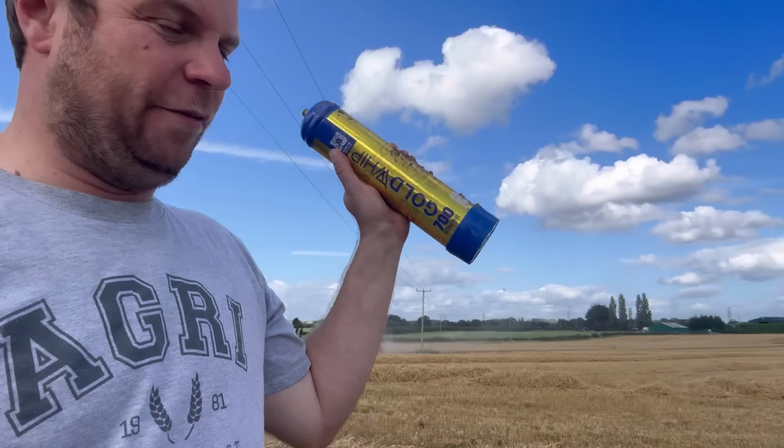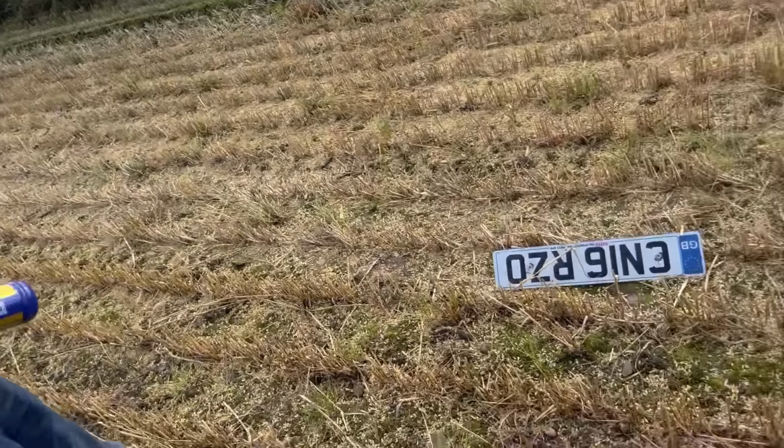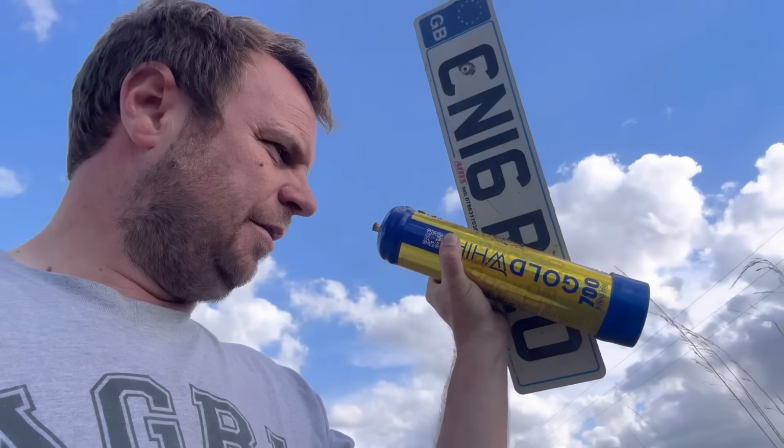Just found this in the field. A whipped cream canister, along with someone's number plate. You don't want that going through the baler or through the combine or anything.